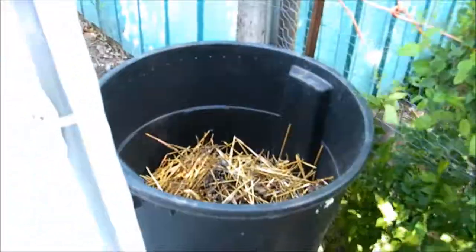There you go. Now, this is a flow-through bin. Put everything in the top, and when you want to harvest, stick your hand down here and scrape the dirt off the top. So, yeah, that's what you do. Might need to add a little bit more water.